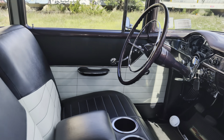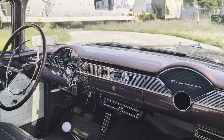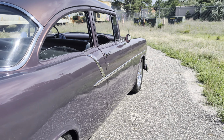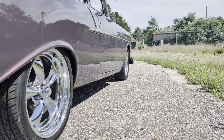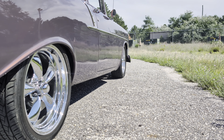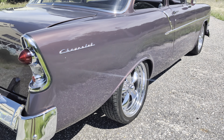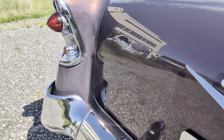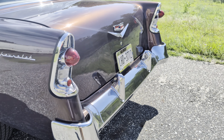Beautiful interior. 4-speed Muncie trans, custom stereo. Brand new digital gauges. Got chrome torque thrusts. Got 18s in the front, 20s in the rear. Literally like brand new. Beautiful, super straight body. Signature tail lights. Gorgeous chrome and stainless everywhere.